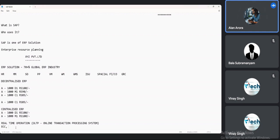So SAP is offering different kinds of solutions, okay, like CRM, then ISU. So there are a lot of solutions in the market. I've mentioned certain examples over here. So ECC, CRM, ISU, you know, not PP, PO. Okay, PO. These are a few examples of your real-time operation, your OLTP systems.